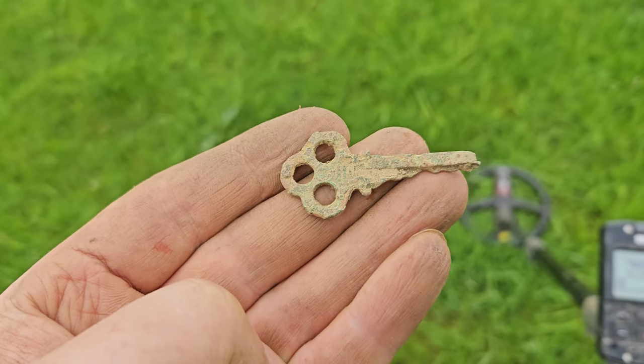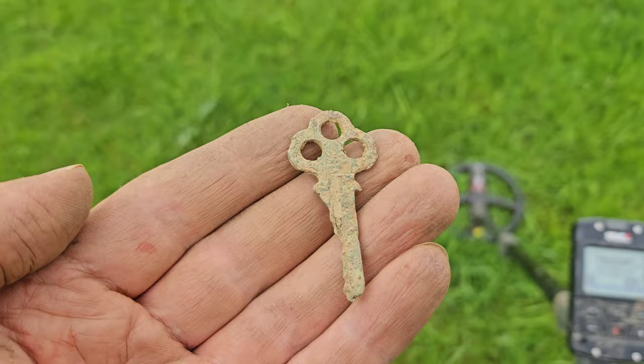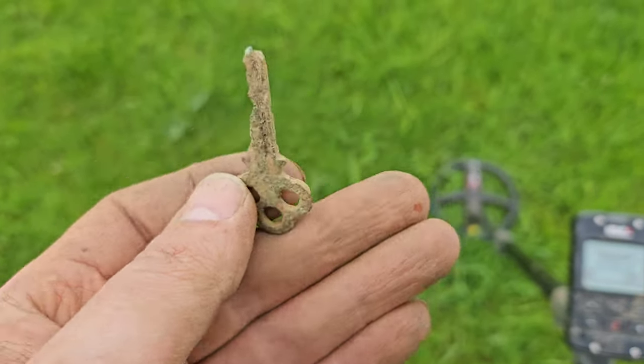That's a quite old key, like. I said the door to that open was long closed. That is deadly. Cracking find.